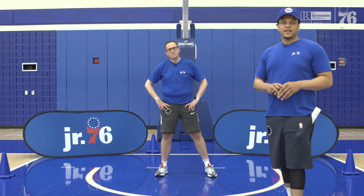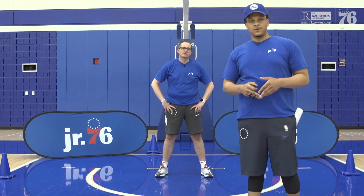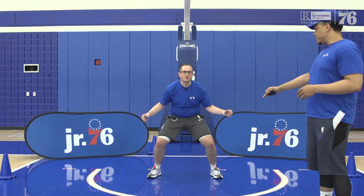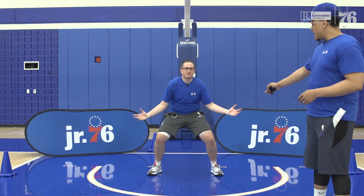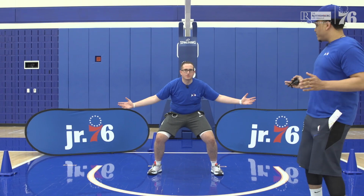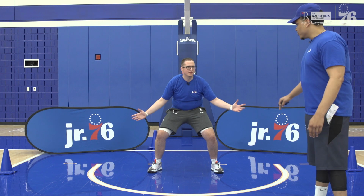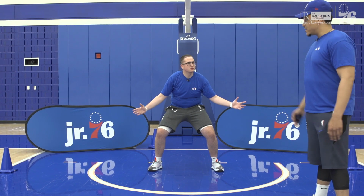All right, so for this next drill, we're gonna work on our defense, okay? Our defensive stance, Coach Greg is gonna demonstrate for us. See how his knees are bent, arms are out, back is straight, and he's ready to play defense. He doesn't want any defenders getting by him, and he doesn't want the pass to go through him, so that's why he has his arms out.